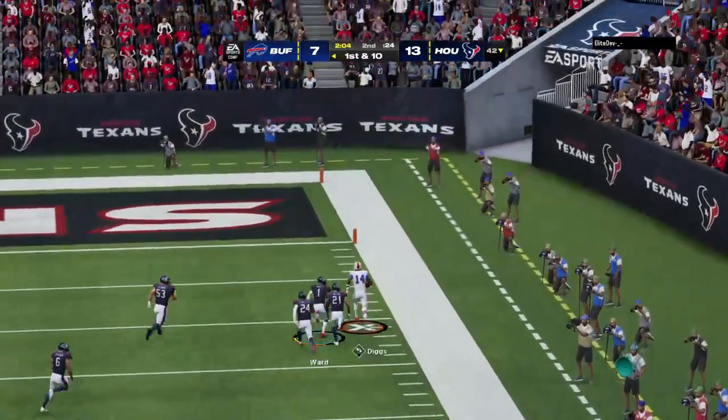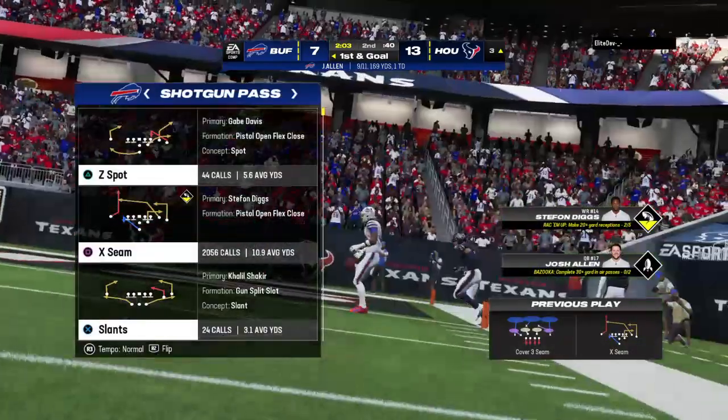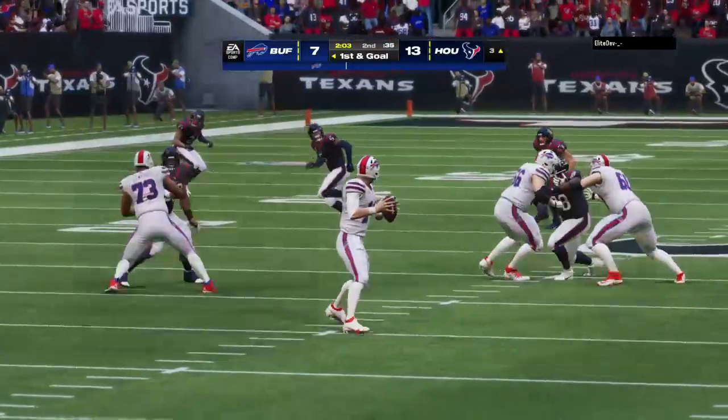Stefon Diggs down the right sideline. And he's going to be forced out of bounds inside the 5-yard line. A big play here for Buffalo. 55 yards.